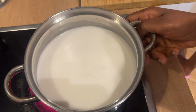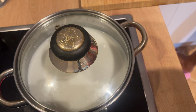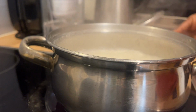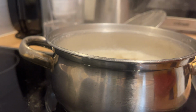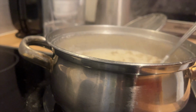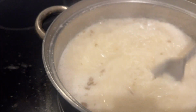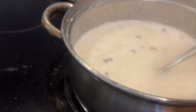We're going to simmer the rice for about 15 to 20 minutes on low to medium heat, and I didn't add black pepper like before, so I'm adding it at this stage, but don't be like me, add it before. I was using ground black pepper and it was really hard to get those lumps out. So do it before, don't be like me.